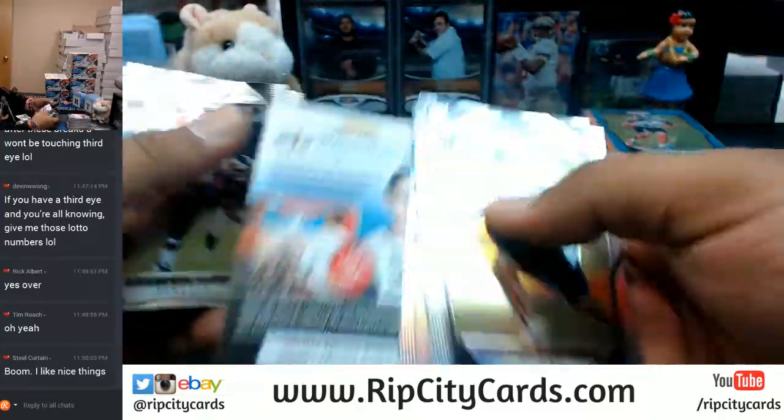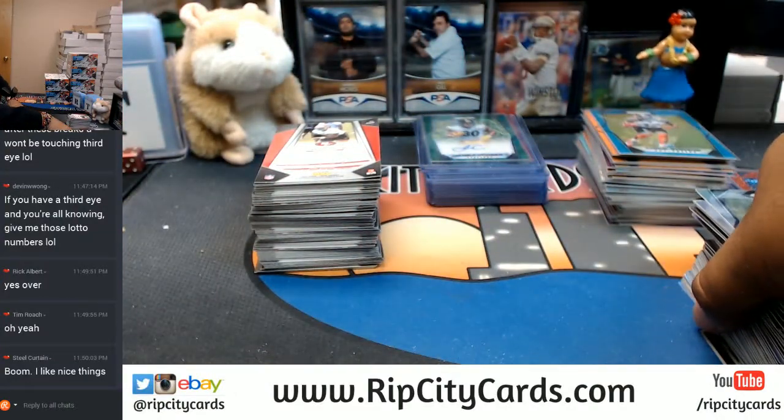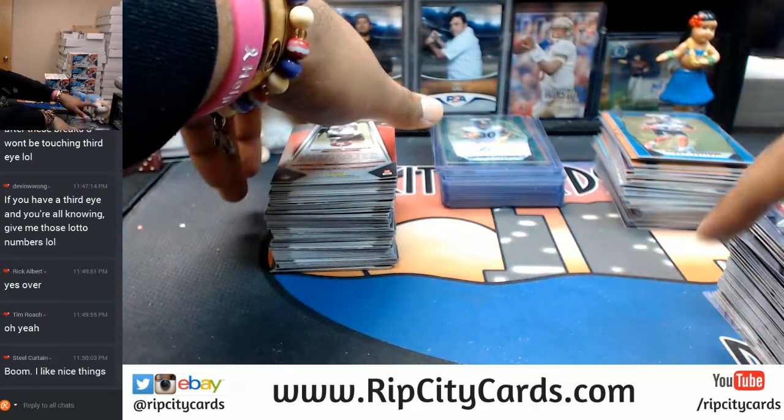Well, see, if you like nice things, there you go, Steel Curtain. Uncle Jesse comes through again. All right, cool. So I'm glad that the very minimal knowledge I have of baseball comes through. Uh-oh, a little hit quake. A little hit quake.